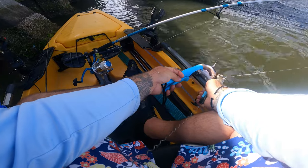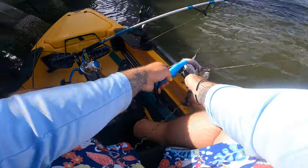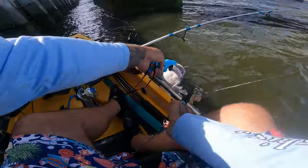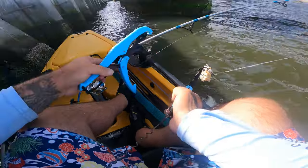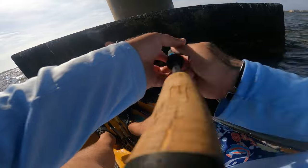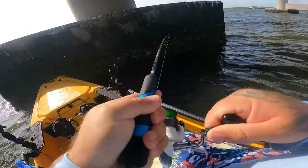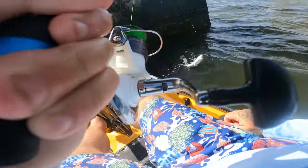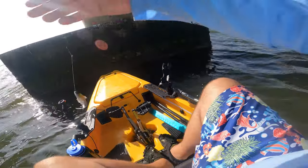Come on, use your brain. I'm trying to get stabbed in rough weather. Here we go. Another sail cat. Get out of here. Oop. Fish on. Oh, there's a fish. That's a good size. Of course.